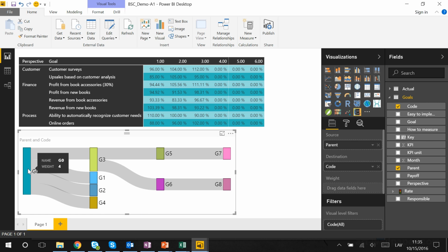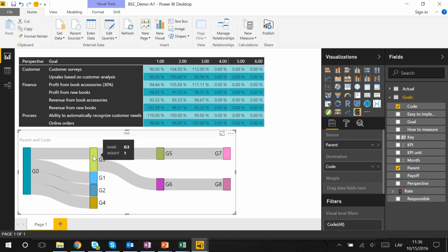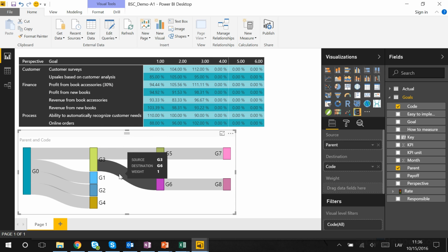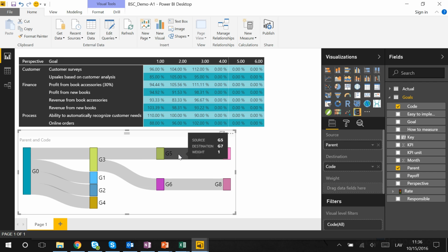We see that goal 0, and we have 4 goals. It's financial goals here, and we could click here and see revenue from new books and revenue from book accessories. From the goal revenue from new books, we have 2 goals here, customer surveys and online orders, which are connected to another goal. So we could see this cause-effect diagram a little bit.